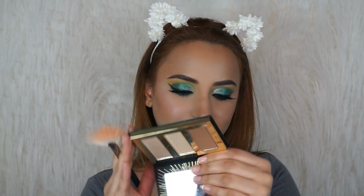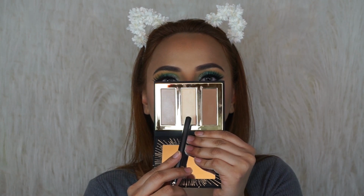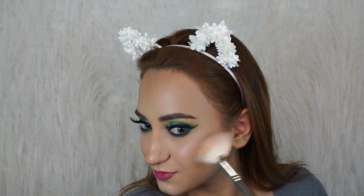Now I'm going to go back to my Tarteist Pro Glow to Go palette, and I'm going to pick up this shade, and that is just going right there. Okay, that's really pretty, but I think I can't get over that Hourglass highlight. It is so stunning. It's like a true natural glow.